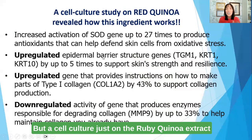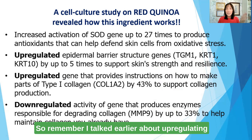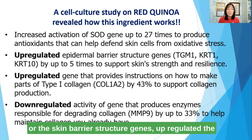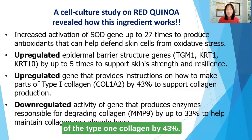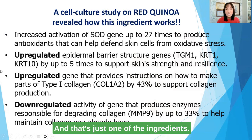But a cell culture just on the ruby quinoa extract revealed an increased activation of SOD by 27 times. Can you imagine that? So remember I talked earlier about upregulating and downregulating, upregulating good things and downregulating bad things. Well, just one of our ingredients upregulated the epidermal or the skin barrier structure genes, upregulated the genes that provide instructions on how to make parts of the type 1 collagen by 43%, and downregulated the activity of the gene that produces enzymes that degrade collagen. And that's just one of the ingredients.